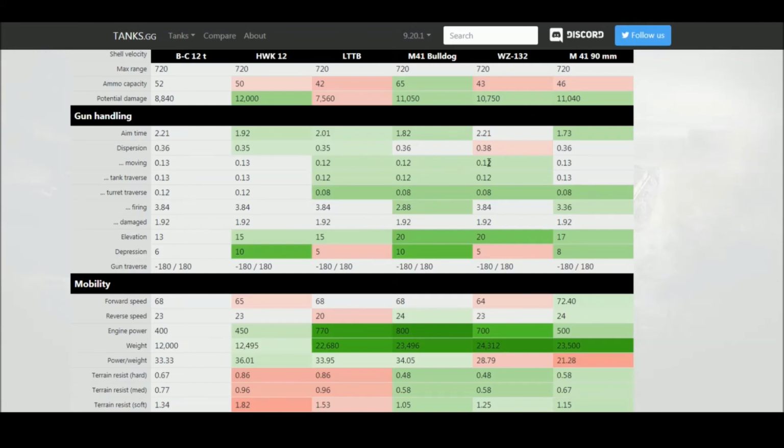I mean, compared to all the other light tanks, it's got the joint worst gun handling while the tank is on the move or during traverse. So it's not good. It's got the second worst gun depression of 6 degrees, and it's got the worst gun elevation of 13 degrees. So this is not a good gun. The accuracy isn't there, and the gun handling isn't there, even though it's not terrible. And some people praise the gun handling. I don't know why, because as I say, compared to the other tanks, it's as good as, if not worse.